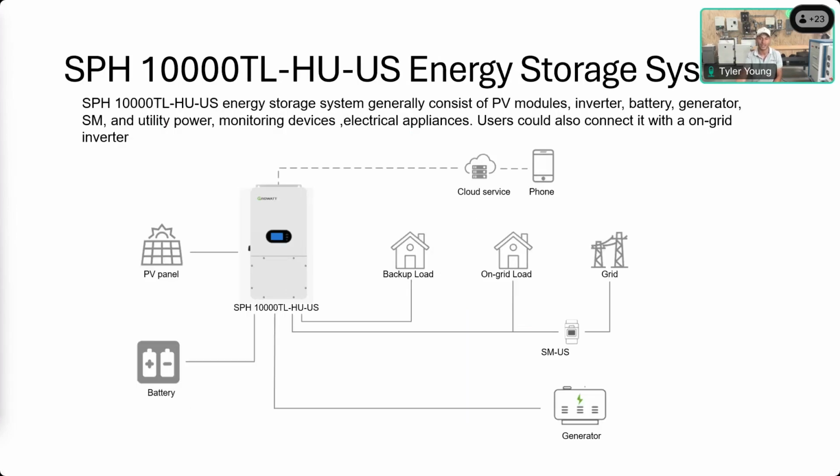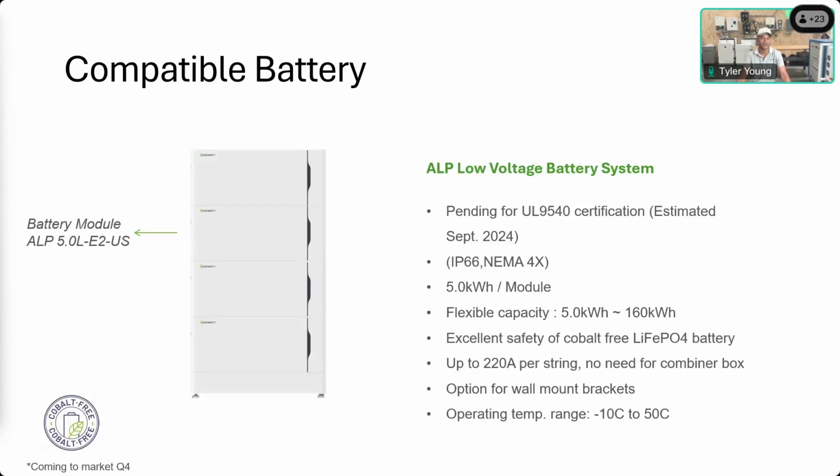So the next slide is just a standard diagram for the SPH, relatively similar. Larger number of generators can be operated there. And the next slide, the compatible low voltage ALP battery. So this is our low voltage ALP battery. We have a couple pending battery partnerships for this product as well.